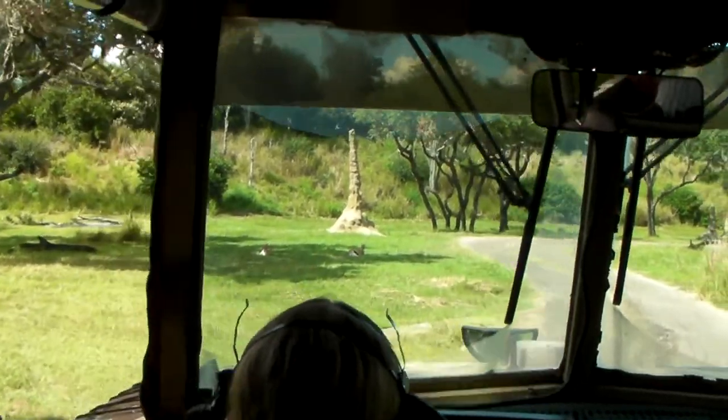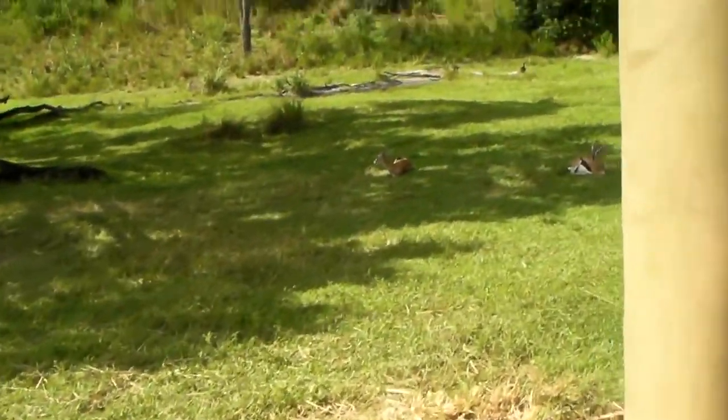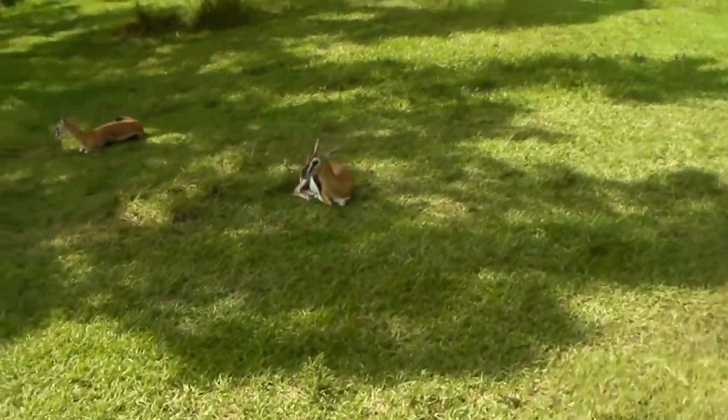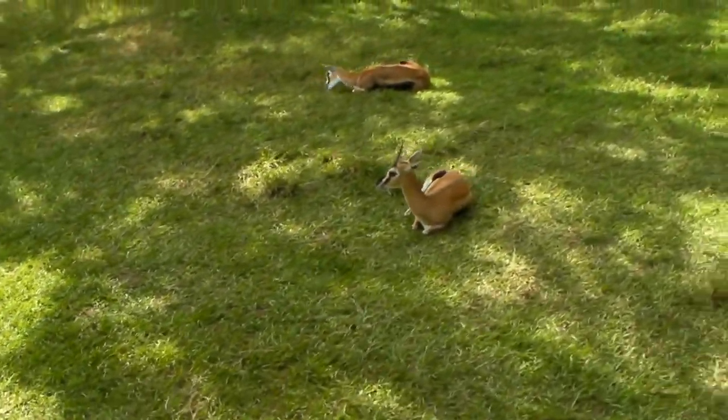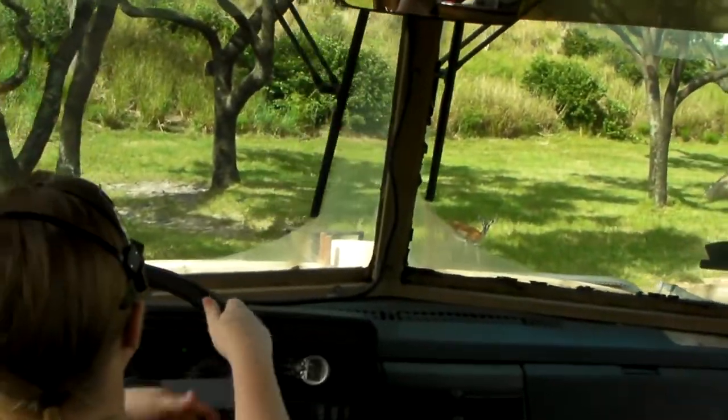Coming up on the left, these itty-bitty little antelope are Thompson's gazelle, or Tommies for short. Now people often think these are babies because they're so small, but these are actually fully grown. Babies are much smaller, and they don't have horns. Now these little guys only get about 60 pounds at the most. A couple more coming up really close.